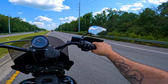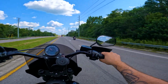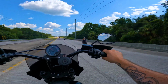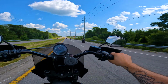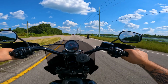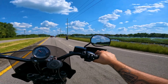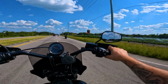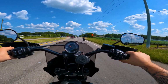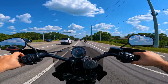Looks like the Boost is coming up here. Got a Busa. And I have no idea what that thing is. It says Savage on it. The thing is like maxed out at speed though. See if I can hop in behind them. Thing's got a little loud exhaust on it though, that's for sure.